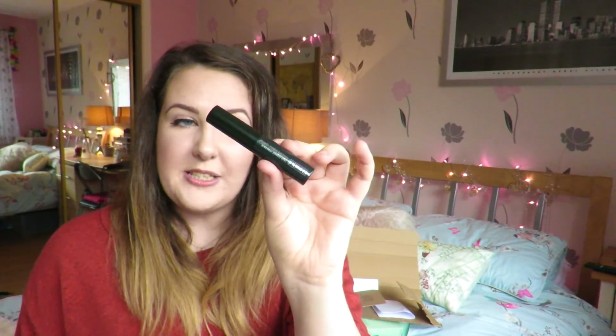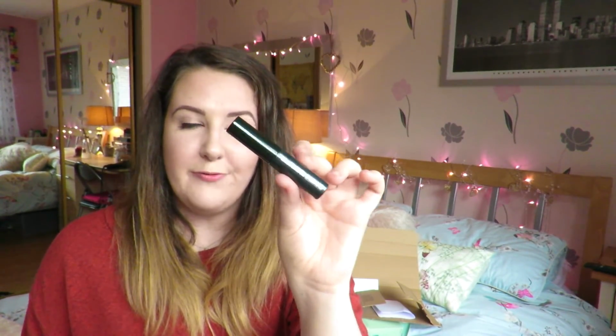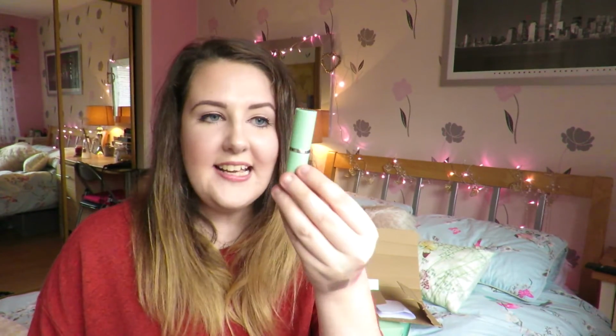This is the Clinique High Impact Mascara. I've raved about this mascara so much. It's my favourite. It lengthens and thickens so nicely. I absolutely love it. And then finally is a lipstick.